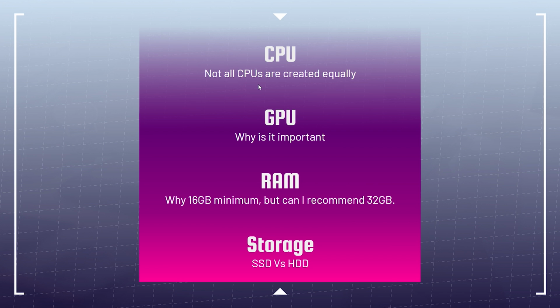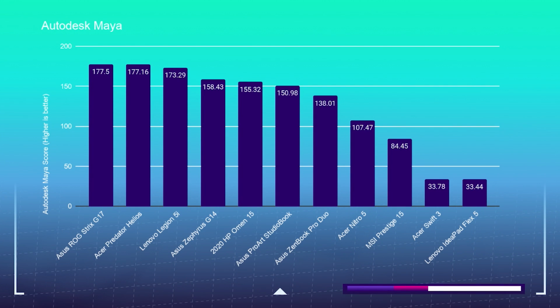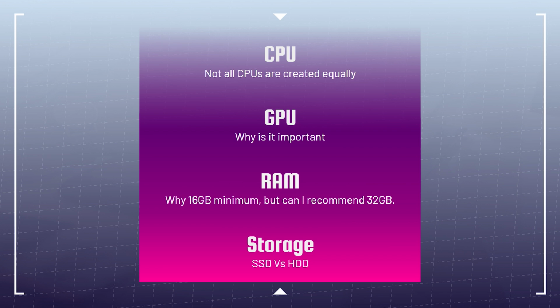Not all GPUs are created equally, and this is something I really wanted to discuss. A lot of times people are like, hey, I want to buy this laptop or that laptop. It has a Ryzen 7 processor, but you have to consider which Ryzen 7 processor it has. Like I mentioned earlier, I left the Acer Swift 3 on the screen because it has a Ryzen 7 4700U. That is not even close to the same as the Ryzen 7 4800H. So not all CPUs are created equally. I really wanted to emphasize that.